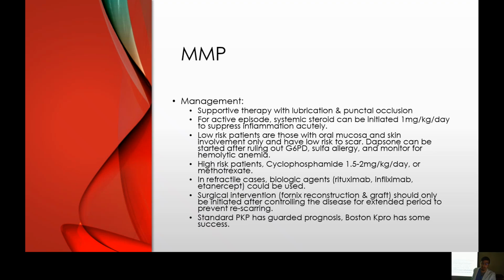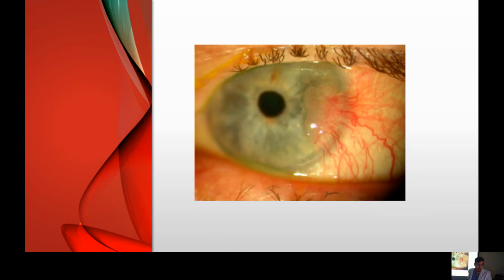Standard PKP has a good prognosis, and Boston Kpro had some success. So sometimes people will think to go directly to Boston Kpro in such cases. So I'm against it. Last topic.